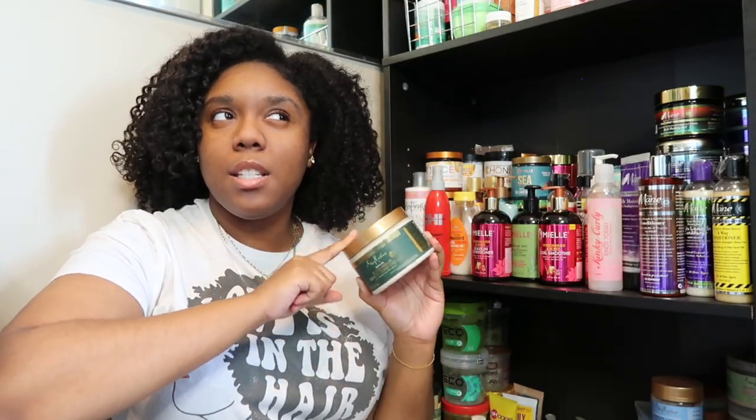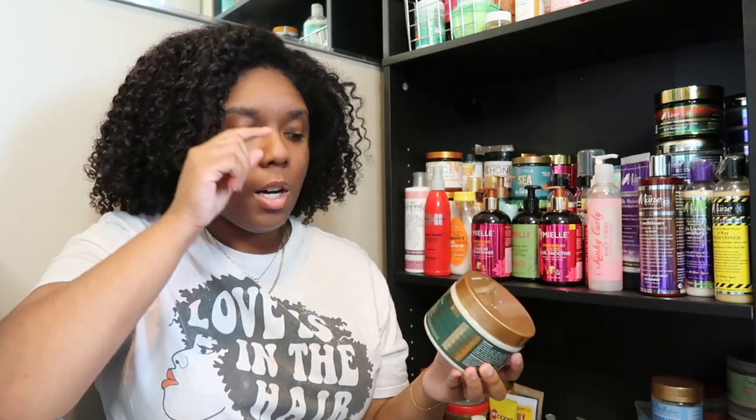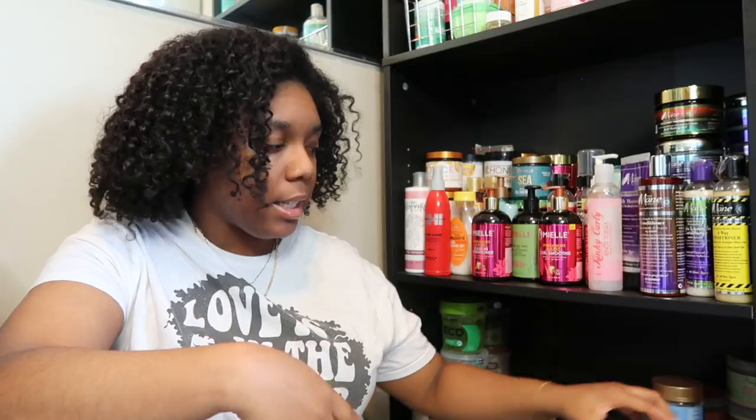I bought this one. I believe this is in my most recent hair haul. I had like a 40% off from CVS, so I decided to pick this one up. I did get a little sample when I was in New Orleans, and I really did like it. And I've heard nothing but good things about that leave-in, so I decided to pick it up.